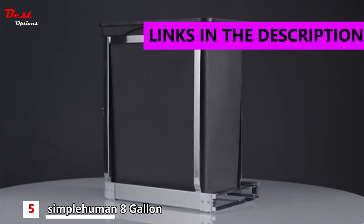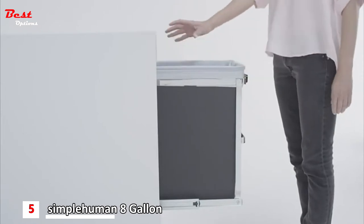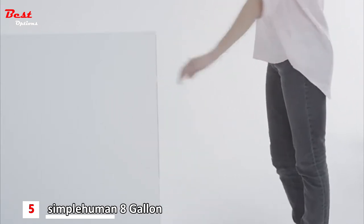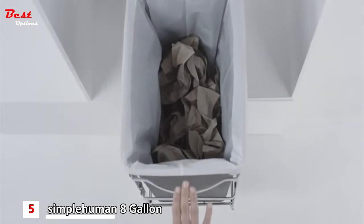This is the under-counter pull-out can. Now you see it? Now you don't. It hides inside your kitchen cabinet, keeping your trash and trash can out of sight.